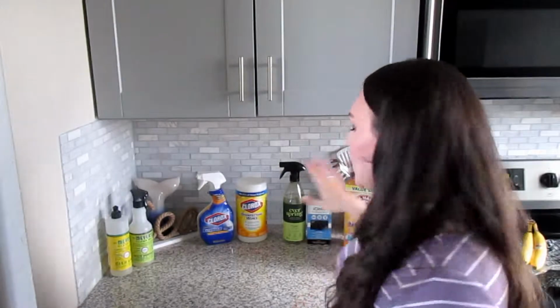Now you can get the cleaning specific vinegar, and that will do more. I don't really need it, but if you do, go ahead and do that, because it is for cleaning. It's more acidity, and it's going to pick up the dirt more, it's going to disinfect more, and all of that. I love pairing my distilled vinegar with water and essential oils.